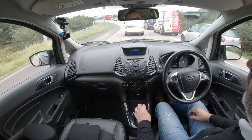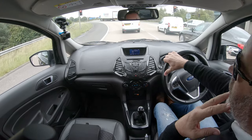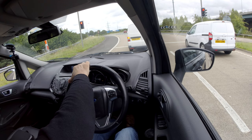Now this should be fun. He's in the inside lane, he's indicating right. Now what's he gonna do? No doubt he's going up that way and not going straight on. He has got a van.